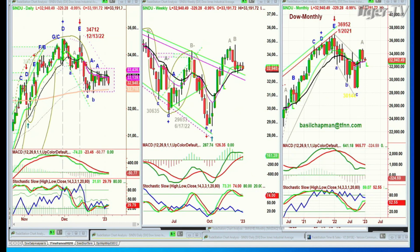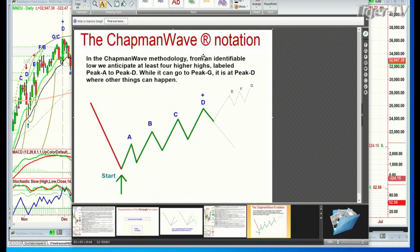I always look at patterns starting from an identifiable low, and that's defined in the Chapman wave methodology. Identifiable low starts by signal. And then if it goes to a certain level, it can get upgraded to a buy mode. That buy mode says it should go at least to 4 higher peaks, alphabetized A, B, C, D, E, F, and G, higher highs. But it's at that 4th highest peak that other things can happen, can pull back for a tad, and then spike high. But if it closes above, if it has another higher bar after D within 3 bars, that can be an instant restart, and that implies that there could even be another 4 higher peaks.